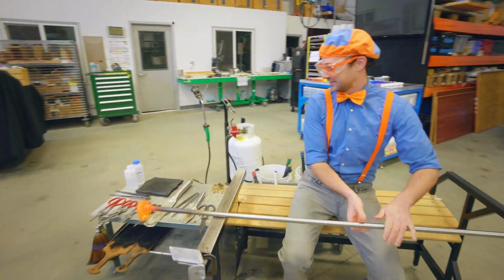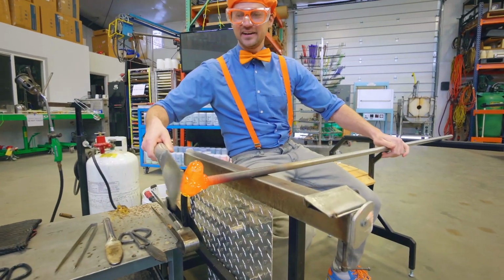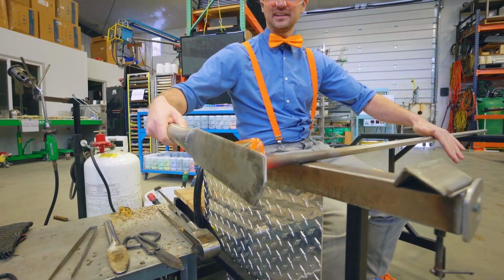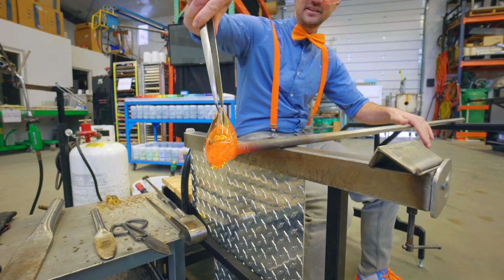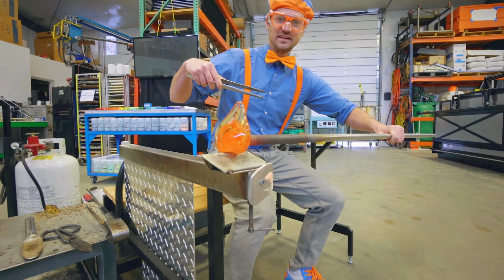Okay, I'm gonna do the last bit of shaping. And then from there, whoa. Okay, how's that? That looks really good. And then let's give this point a bit more of a tug. Perfect. And then, how about right there?